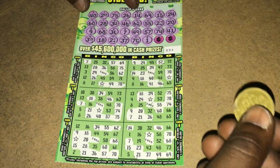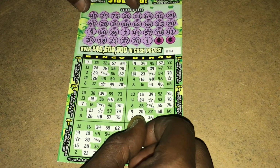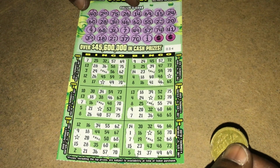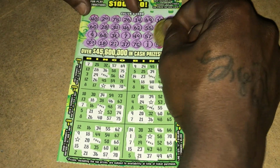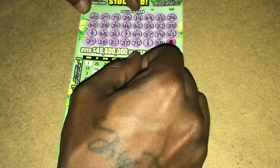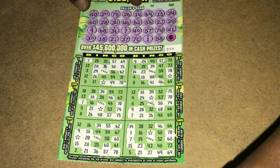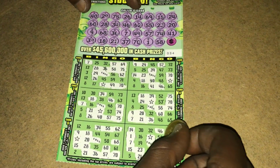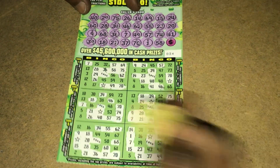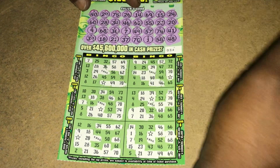We have a 1. We have a 1 here. Alright, no more 1. We have 58. 58 here. And 1 over here. Alright. No more 58 guys, and we have 48.